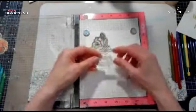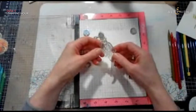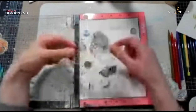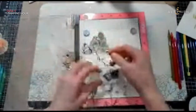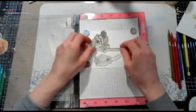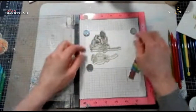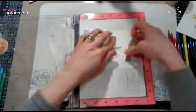So let's pop him down. Let's see. I'm not going to use that one. I'm going to use this other one. So I was wondering why they were going in different directions. I've got another one that's got a similar effect, but he's bending the other way. So here we go. This is the one that's going the direction I want it to. Okay, so I've got these two going this way.